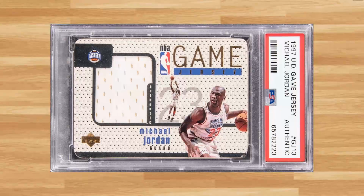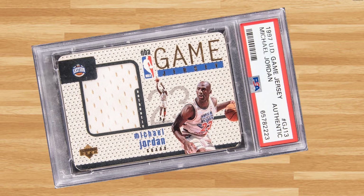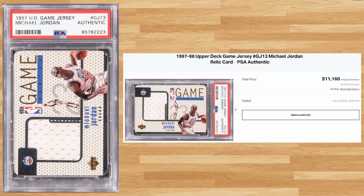Up next at number 12 is this 1997 Upper Deck Game Jersey Michael Jordan Relic. This card was PSA authenticated and received 35 bids and sold for $11,160. This is the first ever sale I could find of this card only being authenticated by PSA.